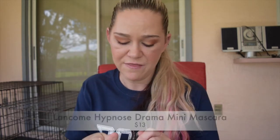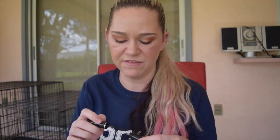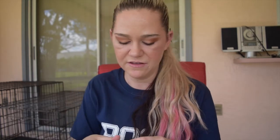This is a product that I just threw into my empties today. This is the Hypnose Drama from Lancome. This isn't performing as well as I like it to. It's still got some product in it, but it's starting to get rather chunky and flaky on the lashes, so I went ahead and tossed this out. So another mini mascara finished this year.